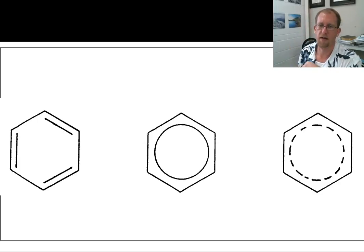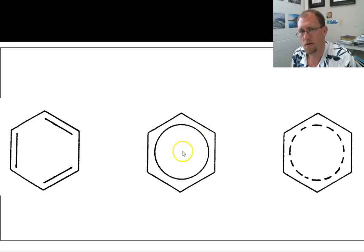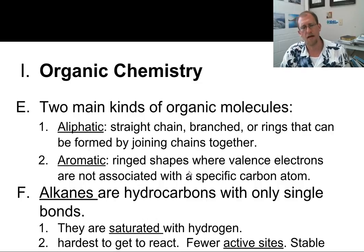And you actually get a situation where all of these bonds are kind of like 1.5 bonds. And so they draw something like this or something like this to help you see that the electrons are not just hard locked into this with a single bond and a double bond and a single bond and a double bond, but the electrons are actually able to float around that molecule a little bit. So one of these 2 symbols will help you understand that this second bond is shared throughout all the members of that ring.